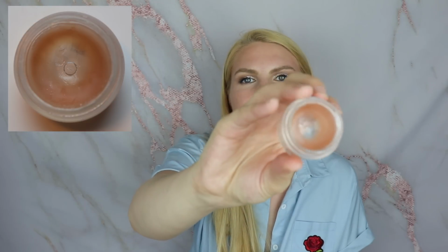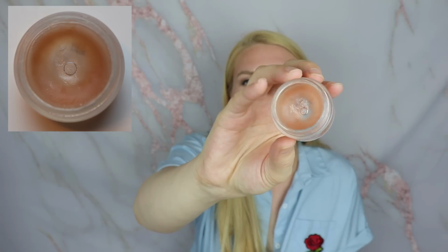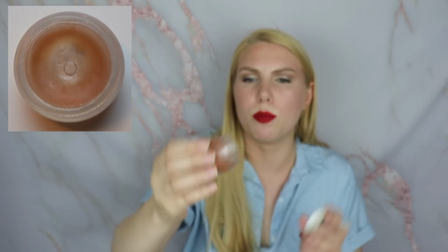The next 2 products are probably not a surprise for those of you who watch regularly. They are 2 potted lip balms. I go through lip balm pretty quickly. The first one is the Milani Keep It Smooth Luxe Lip Treatment. I hit pan on this while I was in Charleston, and now there's a huge gap in it. I think it's just the way I prefer to use lip balms. I like to kind of dig out a little bit with my fingernail and then put that on my lips.